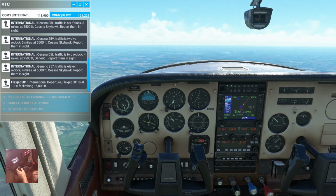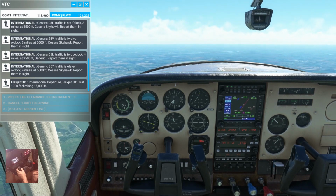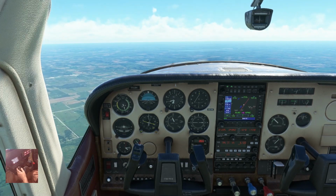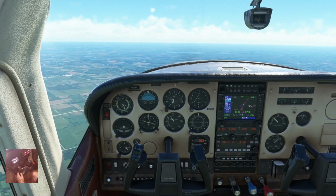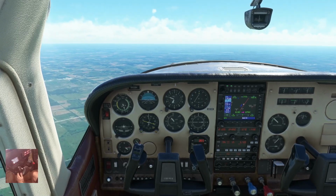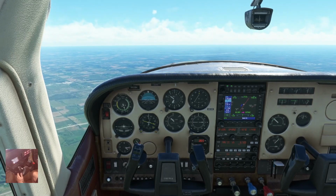International departure FlexJet 581 is at 1,900 feet, climbing 15,000 feet. FlexJet 581 international departure altimeter 29.96. But I heard rumors. I looked online and they said that when you're IFR, it would cut out.